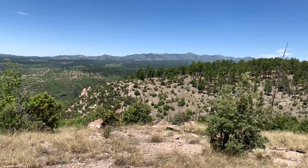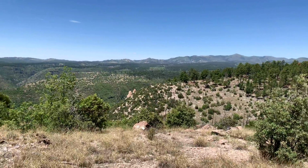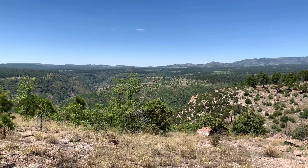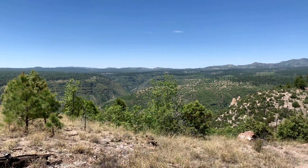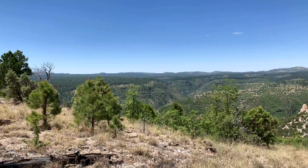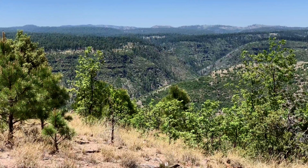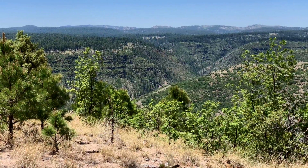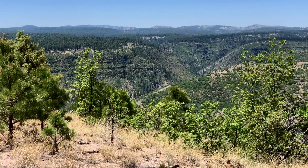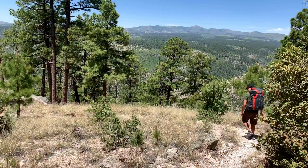To view the area near the top of Trotter Trail, you can kind of see the entire basin of the West Fork. Pretty stunning views. You can kind of just barely make out the West Fork down there. That's where we're going.